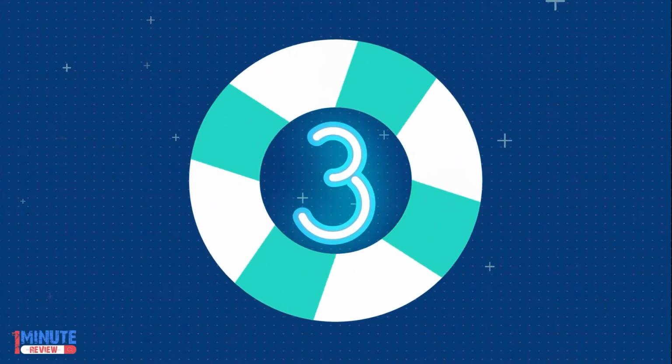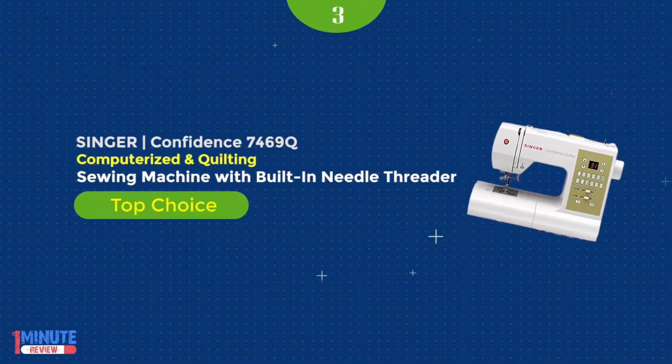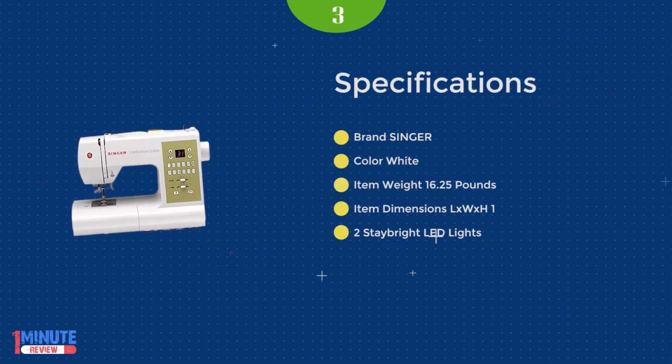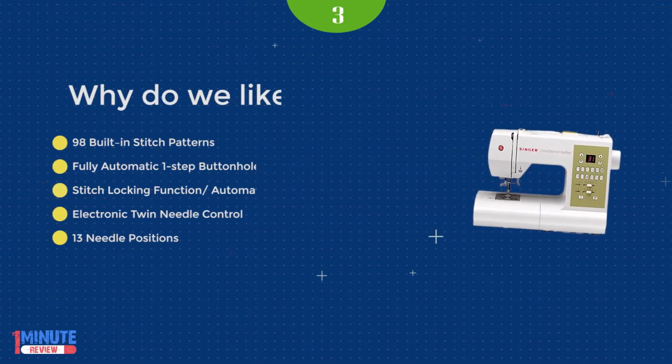List number 3. The Singer 7469Q Confidence Quilter Portable Sewing Machine is the perfect machine for new and skilled quilters alike. With many advanced features, your sewing will be relaxing and creative.